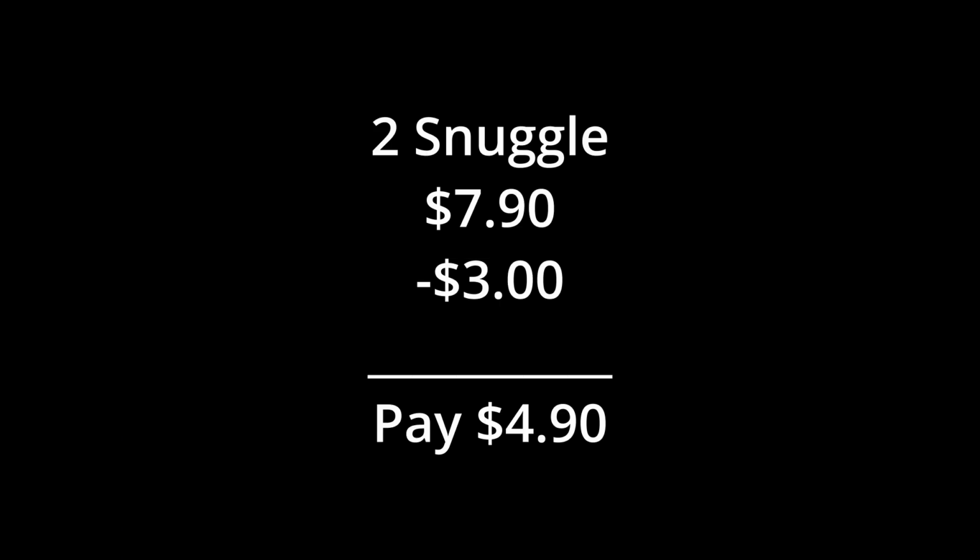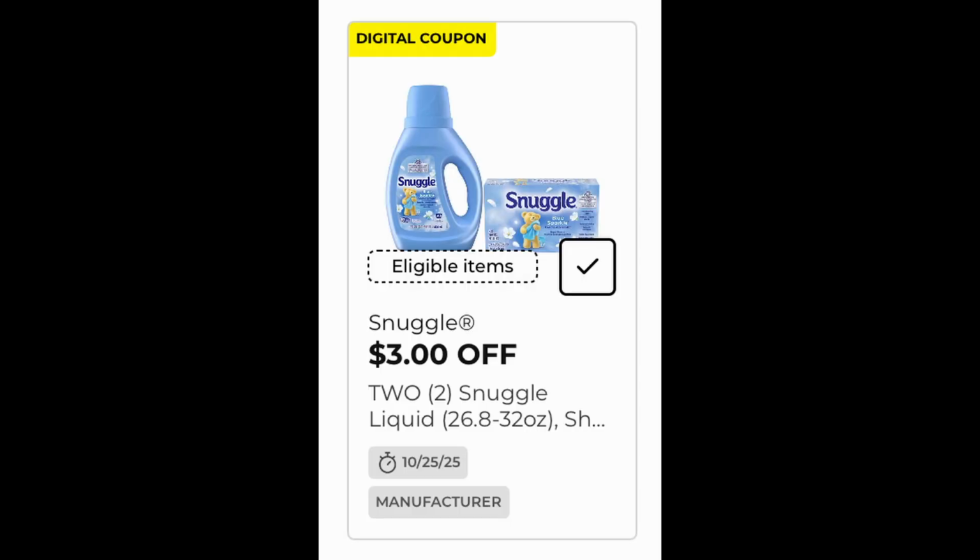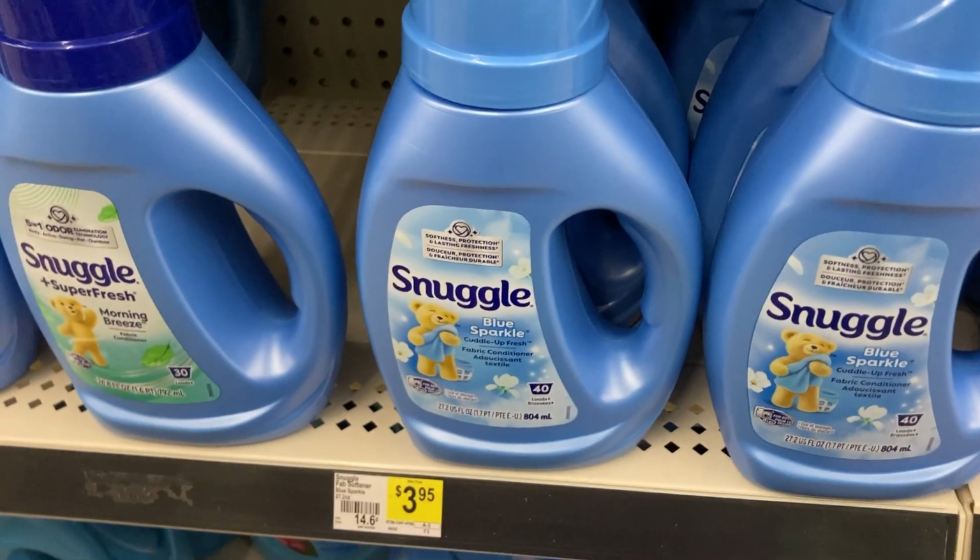Next, you want to pick up two of the Snuggle fabric softeners. Two of them would be $7.90. We have a $3 off coupon, making it $4.90.